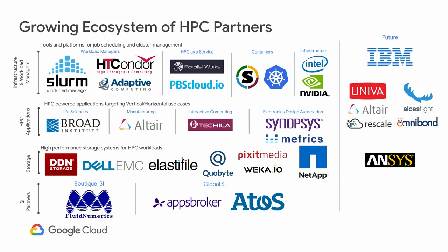So for example, we have systems integrator partners, we have storage partners, we have HPC application partners. And what we mean by HPC application is, for example, in CAE, you have Altair, right, a famous CAE vendor, or in EDA, we have Synopsys. And we also are working with job scheduler partners so that they can help us to manage the entire infrastructure for our customers. And today, we would like to show you, seeing is believing. We would like to show you a couple of our partner solutions. And let's jump into it.